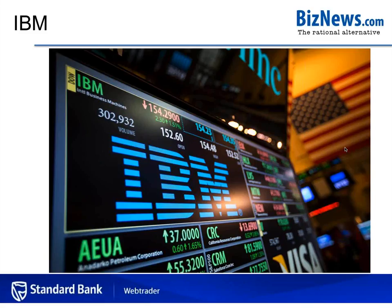IBM, on the other hand, is a company which has been downgraded by the investment community because of the strategy that it's following. It's getting rid of its old business models and bringing in new businesses, and getting rid of being a box mover and going heavily into services, cloud, artificial intelligence, etc. But the new businesses take time to grow.